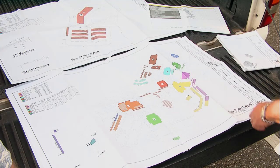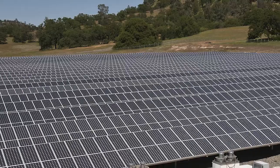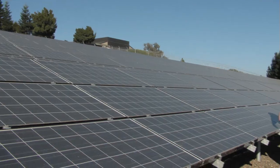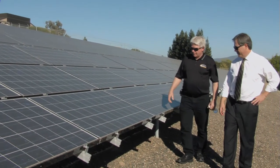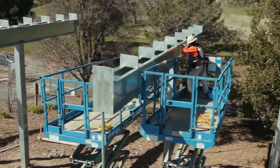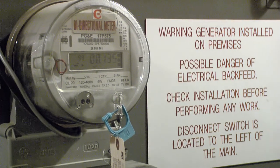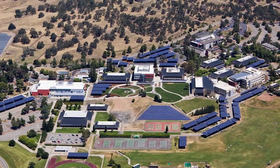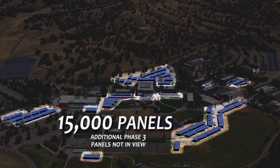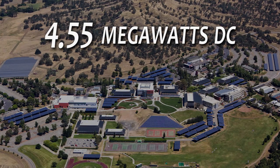The college's solar arrays were developed in 3 phases. The first 2 included 10,000 solar photovoltaic panels, but it fulfilled less than half of the college's energy needs. Phase 3 is the culmination of a project for Butte College and the district to achieve a grid neutral or grid positive situation with the utilities. It's a 2.7 megawatt system divided up into 13 arrays. Phase 3 added an additional 15,000 panels to the campus, bringing the total power generation capacity to 4.55 megawatts DC.